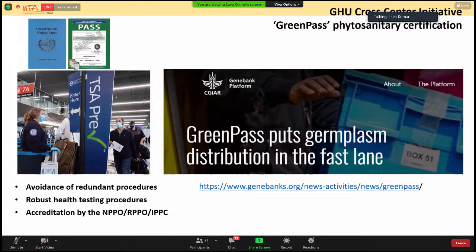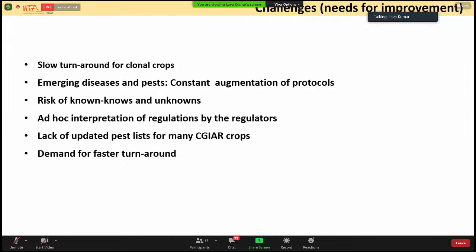And any material that has been pre-certified as pest-free can be readily distributed without further retesting requirements. And this is something that we are also trying to align with the ESET program of IPPC. So this is a work in progress, and we are very optimistic that it will probably ease the germplasm transfer between the borders.